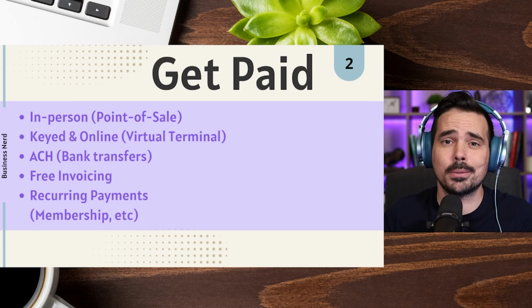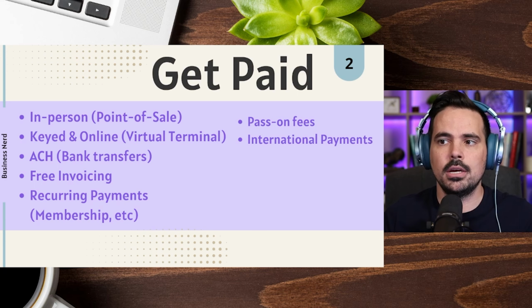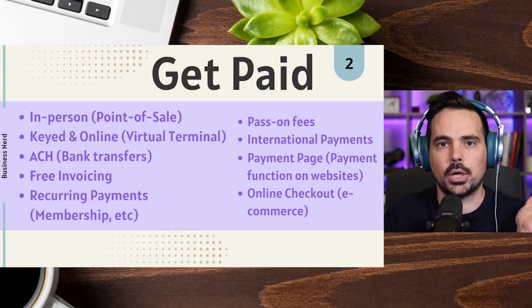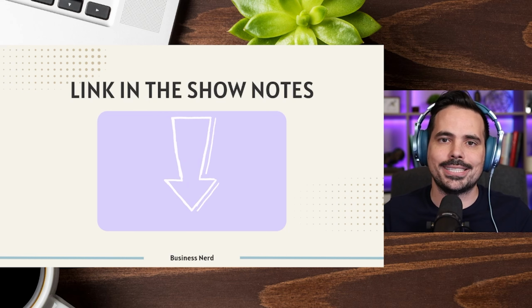You can also do recurring payments. So if you have a membership or you're a coach, you could have charges going on a regular basis. You can do what they call a pass on fee, which is great if you want to have those fees charged to the customer, if maybe you're a smaller company, or those fees can really eat into your totals. And you can see here, you can also do international payments. There's also a payment page, so you can have it loaded onto your actual website, as well as online checkouts for e-commerce.